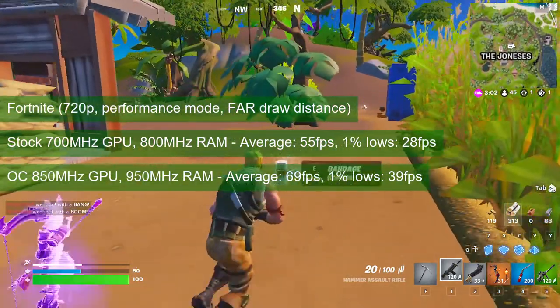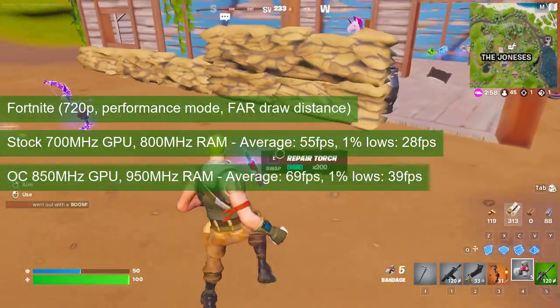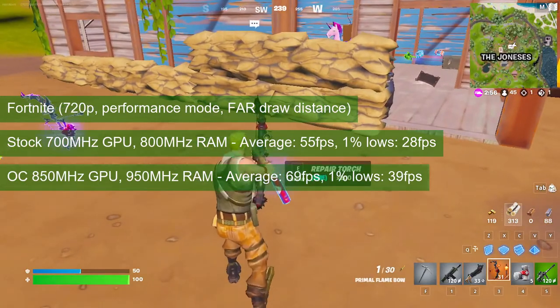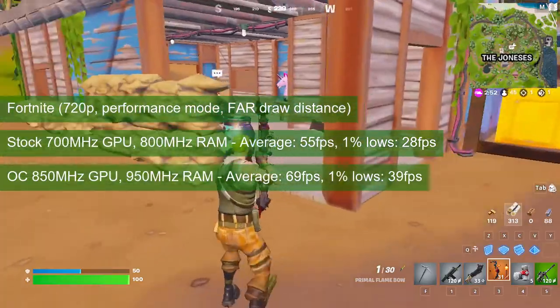Overclocking the card proved to be quite beneficial, with the average creeping up to almost 70 FPS, and the 1% lows getting closer to 40, much more adequate for playing this title.